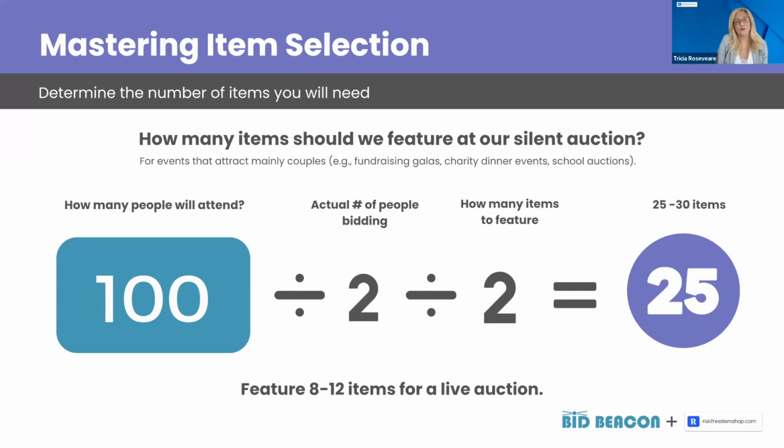In order to find what we call bidding units, these are the people who are going to bid from the same budget. So you're going to divide that number in half, and now you're at 50. These are the people that came in with a budget, and even if they're going to be doing some separate bidding here, they're actually working from the same budget. So it's important to see them as one unit.